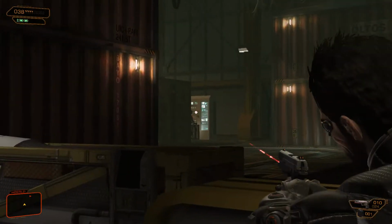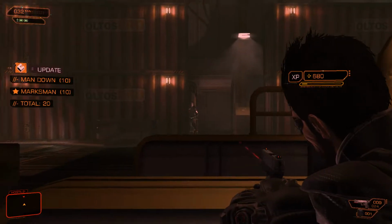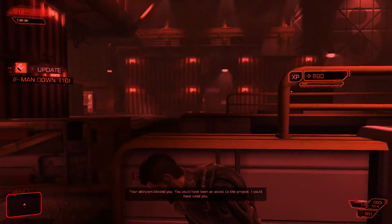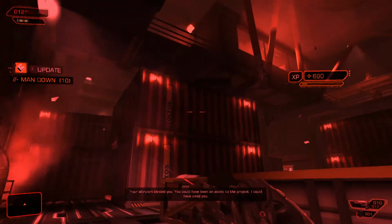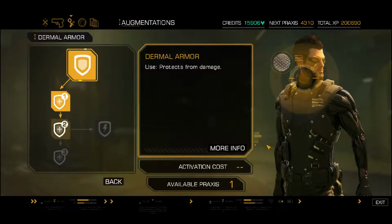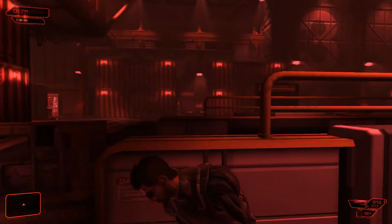Got that sniper in one shot across the room, but can get that one guy. Died. Okay. That's right, I got another Praxis. Might as well upgrade my armor some more, just for the hell of it.